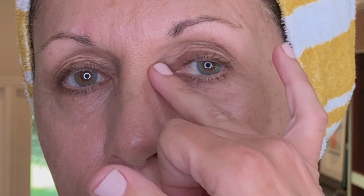I'm probably not going to do a lot of coverage out here. I'm just going to let that skin be skin. That's a really mobile part of the face, so I'm not going to go too crazy out there. But the place I am going to put a lot of coverage is right there. So inner corners are very important.